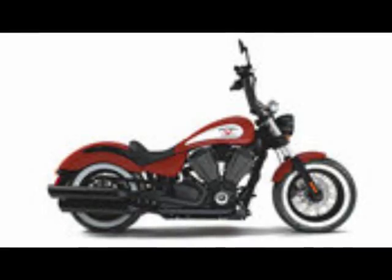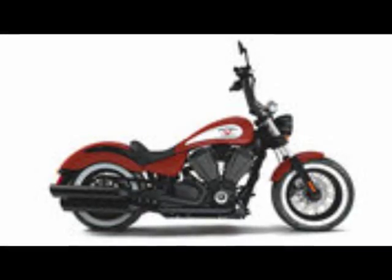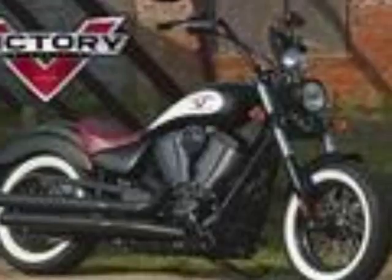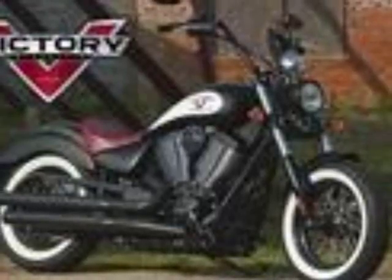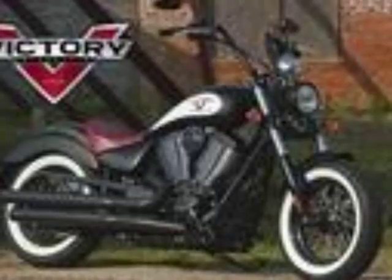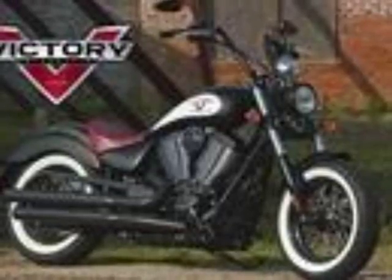Functionally, both are set up as cruisers, and you will need to visit the accessories catalog if you even want to carry a few groceries home. You could call them the bare bikes of the cruiser world, which means they are a blank canvas for your own custom touches. Power-wise, there isn't much to choose between the two.